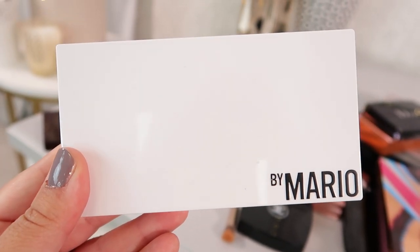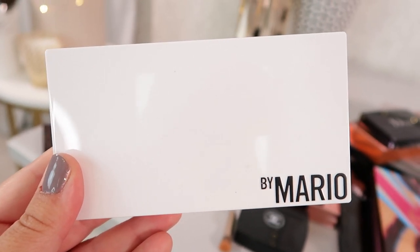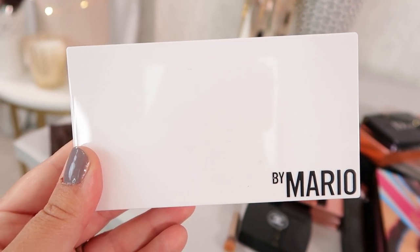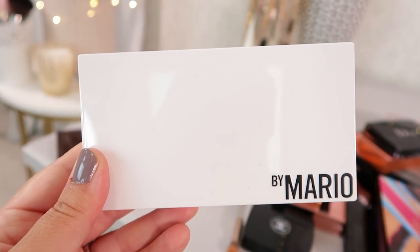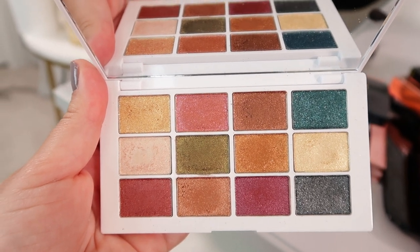This is the shimmer palette from Mario. Now this is one I haven't owned for that long. So it does make me question, should I let it go? But I'm going to be honest, his palettes to me are good, but they're not something that gives me super exciting vibes to actually work with. Here's the shimmer palette, and it might have to do with the fact that I'm not a makeup artist.